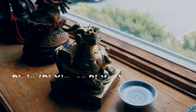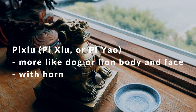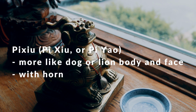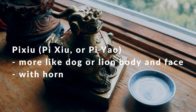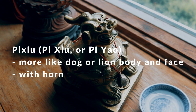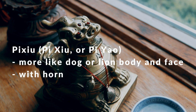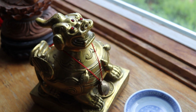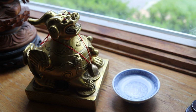Pixiu also has a dragon head, but its body is more like a lion or a dog. Even the face might look more like a dog or lion. Some Pixiu have a horn on the head too, so it can be very confusing with Qilin. And the name is also very confusing.